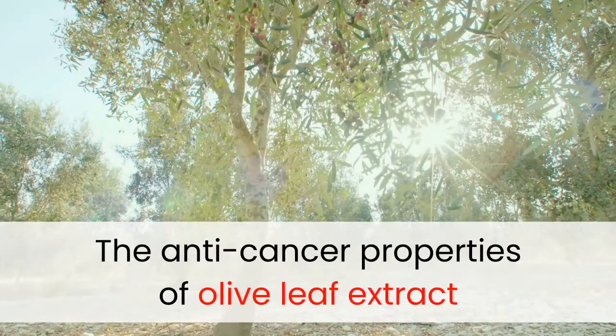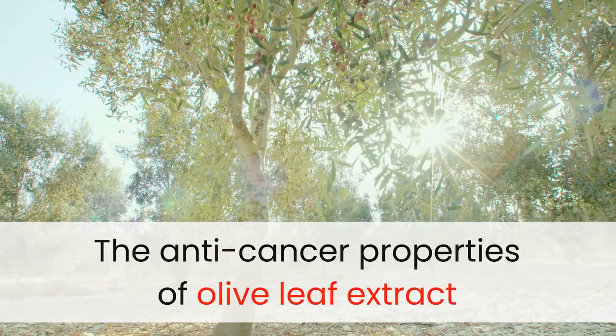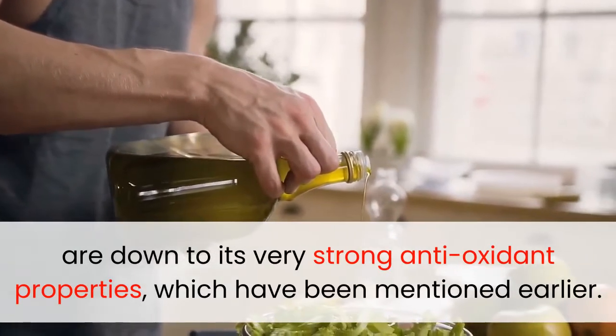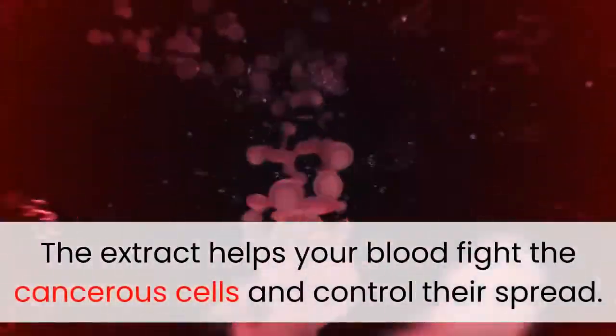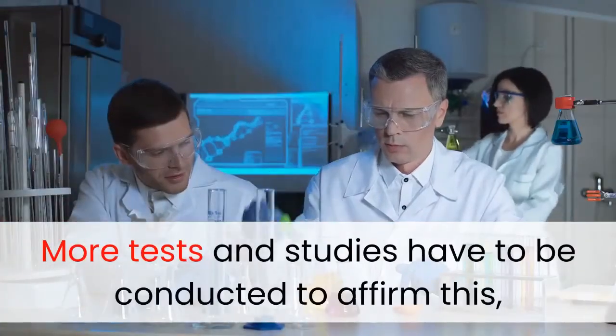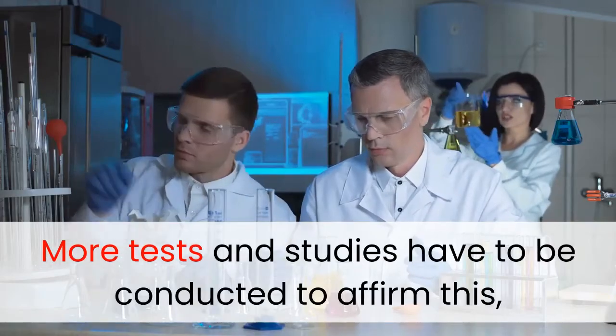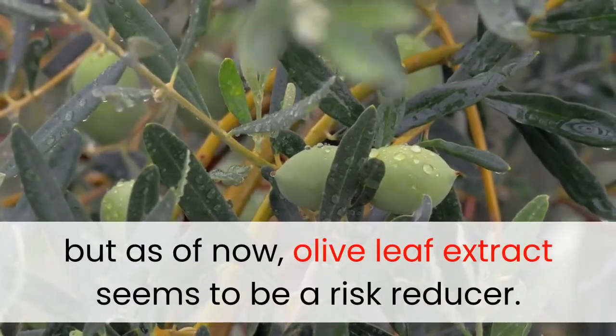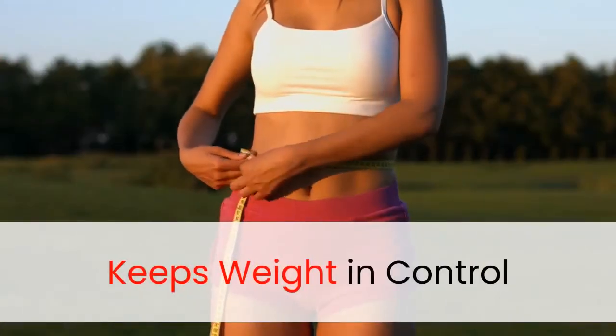The anti-cancer properties of olive leaf extract are down to its very strong antioxidant properties, which have been mentioned earlier. The extract helps your blood fight the cancerous cells and control their spread. More tests and studies have to be conducted to affirm this, but as of now, olive leaf extract seems to be a risk reducer.